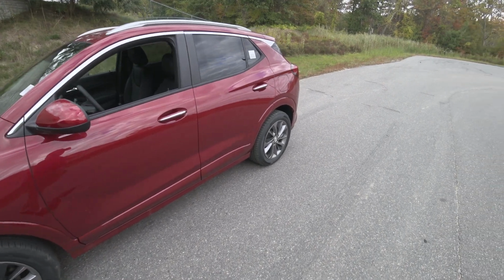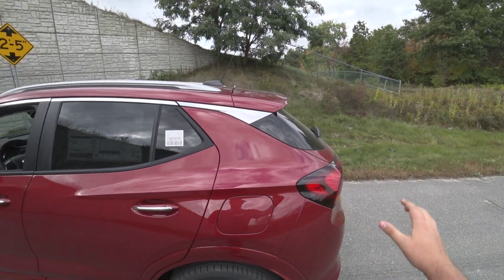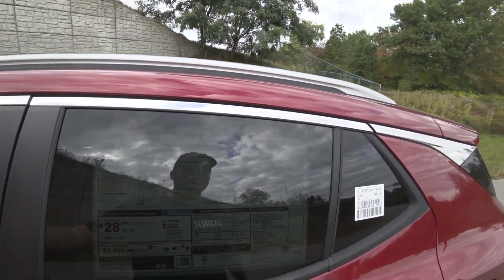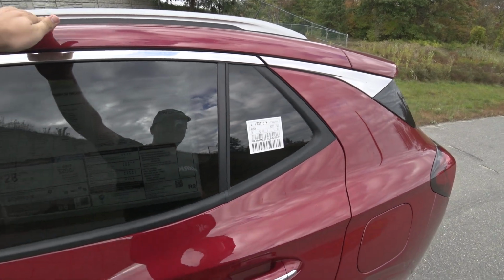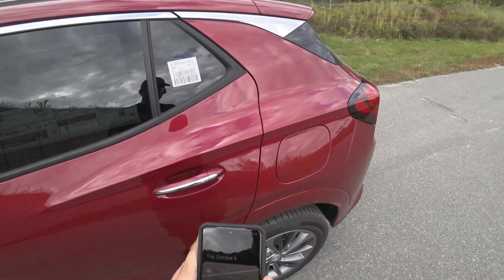Today we have the 2020 Buick Encore GX Preferred ST. So the ST stands for Sport Touring. It's an $800 option. It's just kind of an appearance package. Chili red metallic. Car's dirty. It just came off the transport truck.